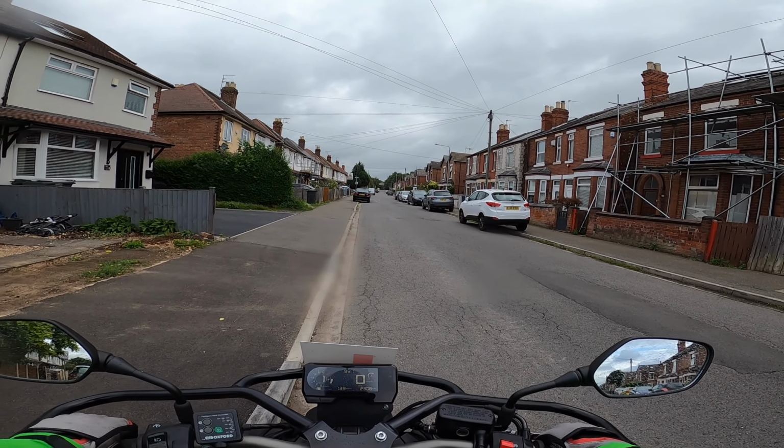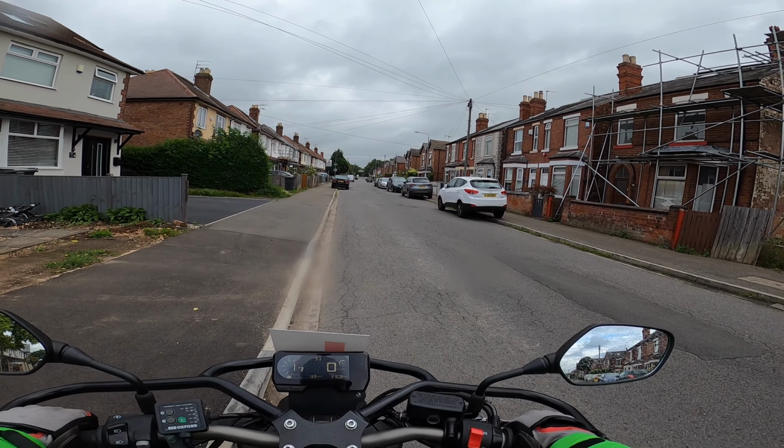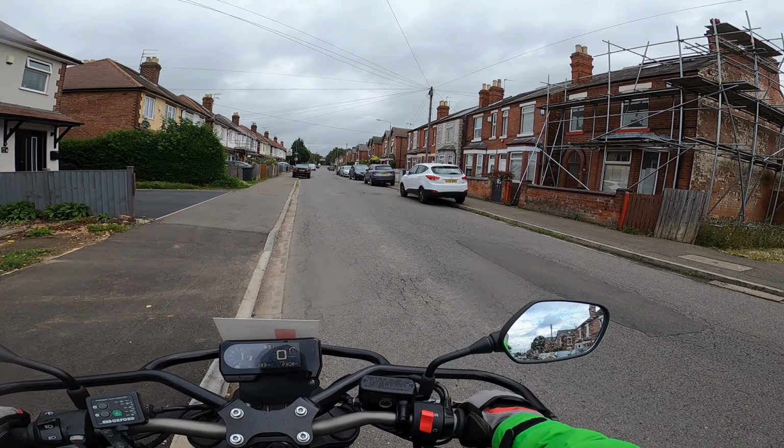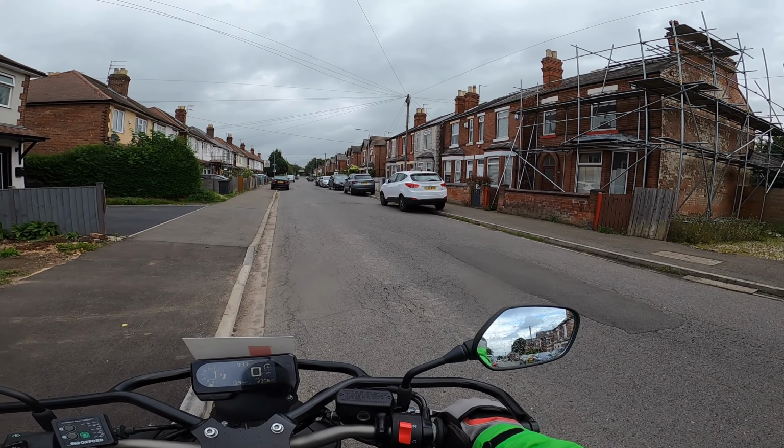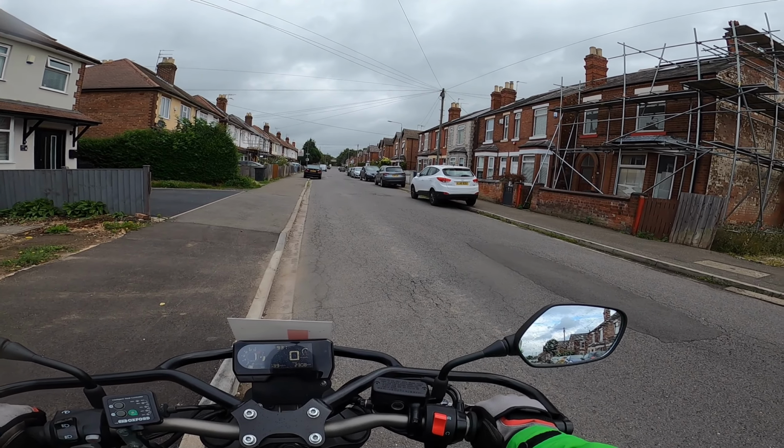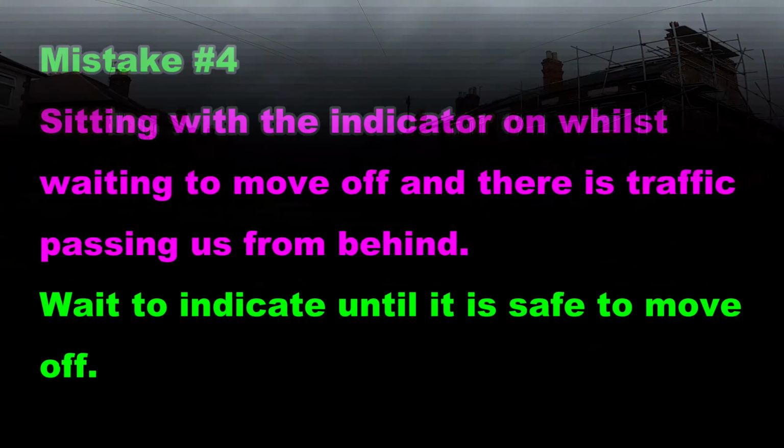You don't want to put yourself into a situation where you've got to make a decision. Make life easy for yourself. If there's traffic coming up behind you, don't indicate until there's a safe gap. Then do your indicator, your shoulder check, and then off you go.